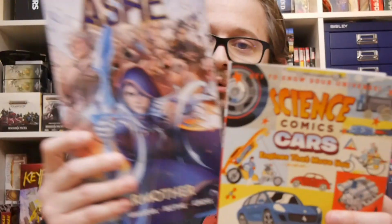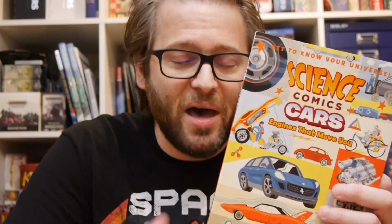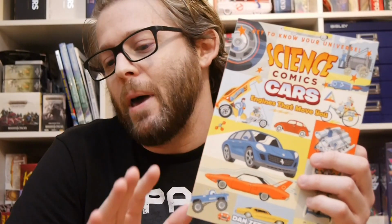Science Comics are really, really cool, and it's a series of graphic novels put out by First Second. I will put some size comparison, this is how big it is compared to the normal trade. Each takes on various topics, and what's great about them is that they not only can teach kids about topics, but adults too. I'm not gonna lie and say that I know all these things. I learned a ton from Science Comics. It's really educational and entertaining at the same time. I thoroughly enjoy it.